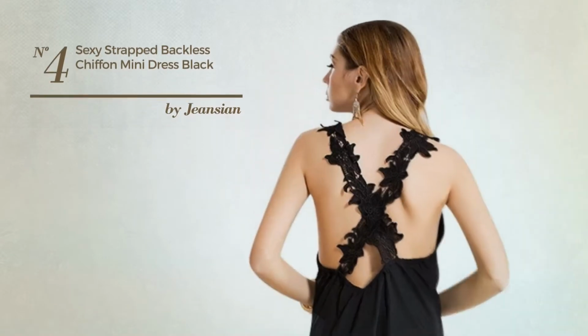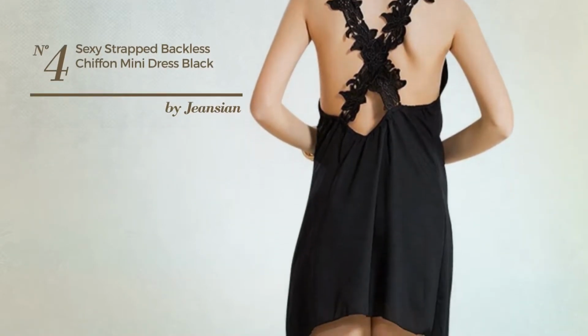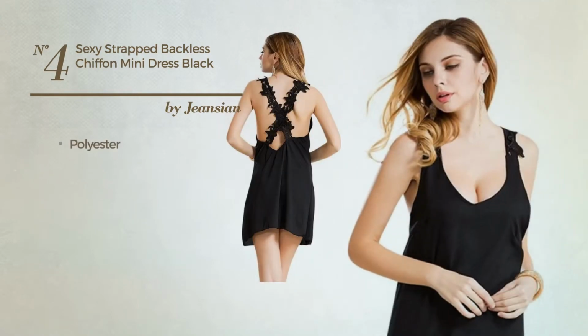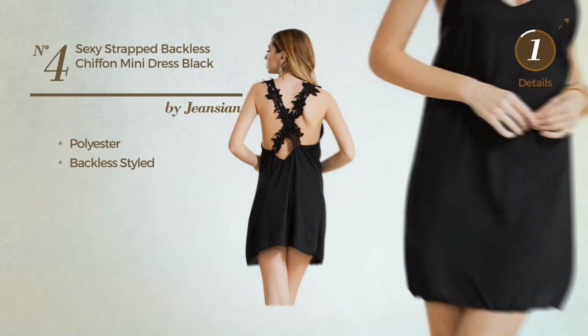Number 4. An all-standing mini-length dress. Featuring a sexy style, produced with quickly drying polyester. This dress includes backless styled. Available in 2 colors.